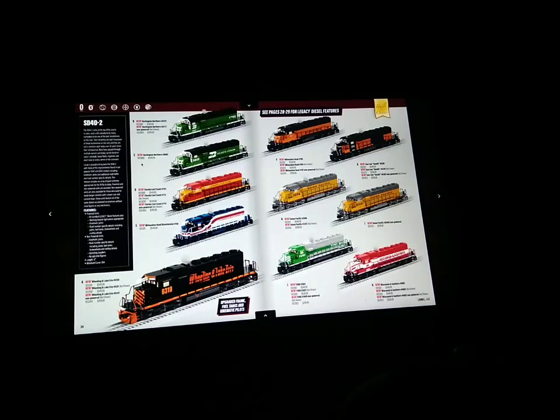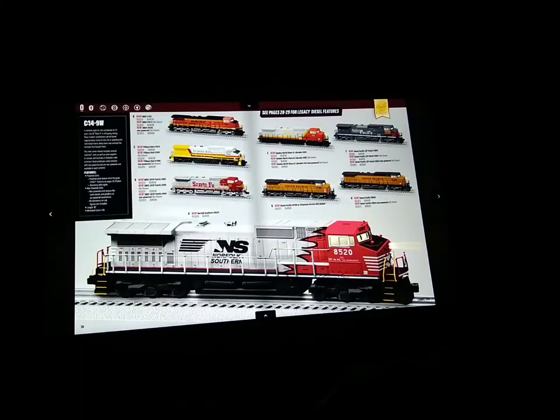They have the S40-2s, Burlington and Northern, Florida East Coast, Milwaukee Road, Bicentennial, Wheeling and Lake Erie, Milwaukee Road, Union Pacific, FURX, and Wisconsin and Southern. They have the C44-9W diesels. They have BNSF, Pilbara Rail, BNSF, Norfolk and Southern, Quebec, North Shore, and Labrador, Union Pacific in the regular scheme.